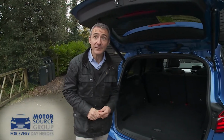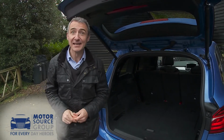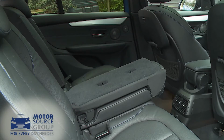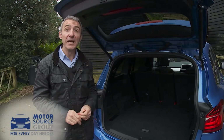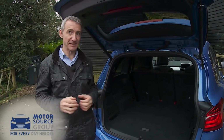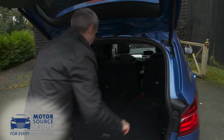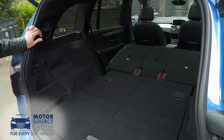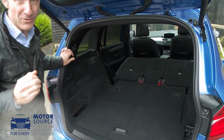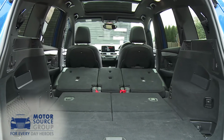Need more room? Well, if the item in question is merely long and thin, like a set of skis, it may suffice merely to flatten the middle part of this 40-20-40 split-folding rear backrest. If, though, you really need to supersize your space, then the rear bench drops electronically at the touch of a button to reveal a cargo area that's 1,820 litres in size and delivers you 310 litres more than the comparable Active Tourer model could offer.